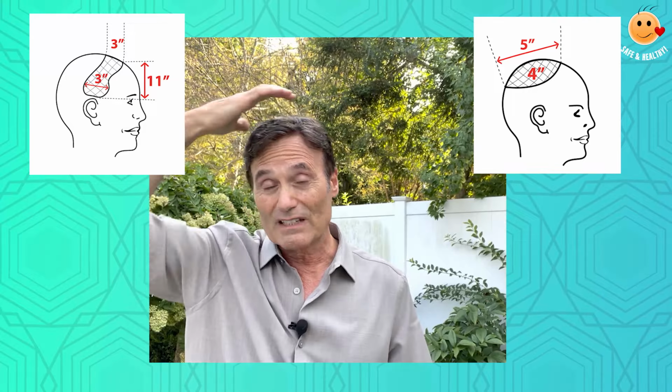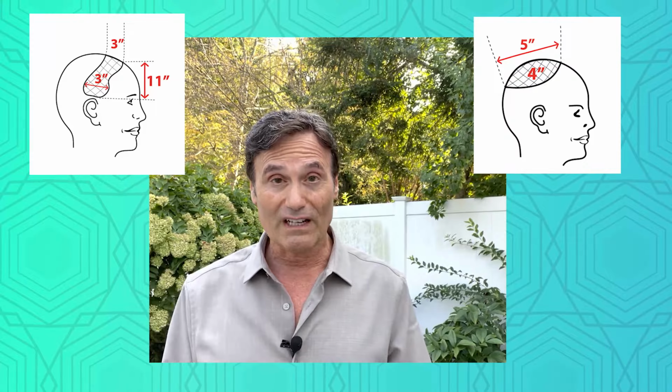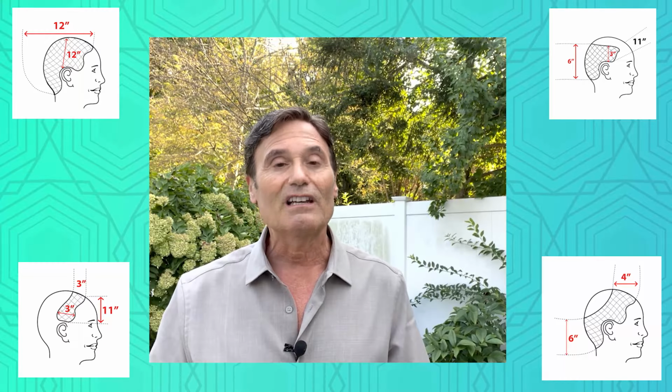Let me give you some examples. Let's say that you're thin in most of the top area and a little down to the sides. Technically, you can fill in all your thin area, or you can fill in any portion of that thin area. That will make you look like your hair is just starting to grow in a particular area. So that means you will have many options, which also means many price options too.